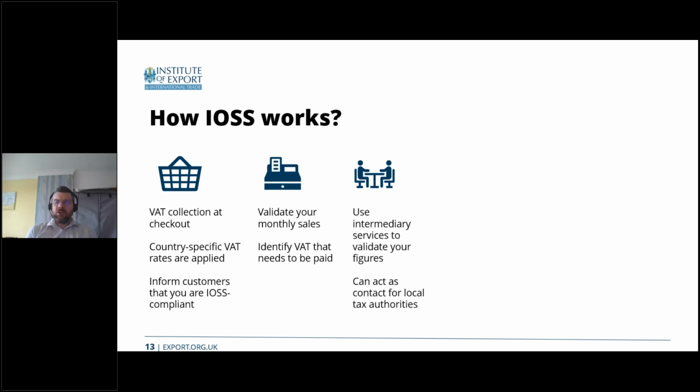You can use an intermediary service to validate your figures, and they can also act as that local tax authority. So again, it is really important to understand the roles an intermediary can take. You will need a representative for this, but also there are valid actions they can take to ensure that you are VAT compliant when submitting returns.